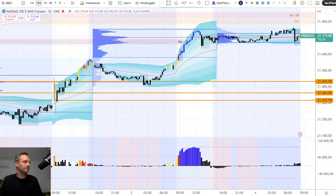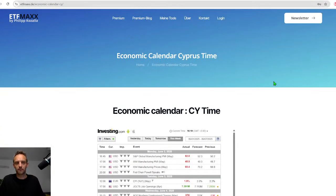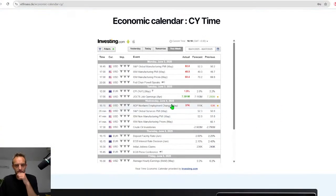So today is the same as always. We trade the NASDAQ. And first of all, we take a look at the calendar together. Let's check the calendar. So this is the calendar for today.